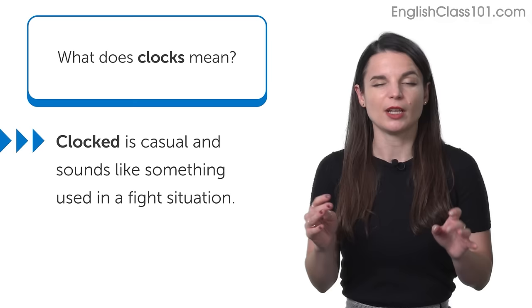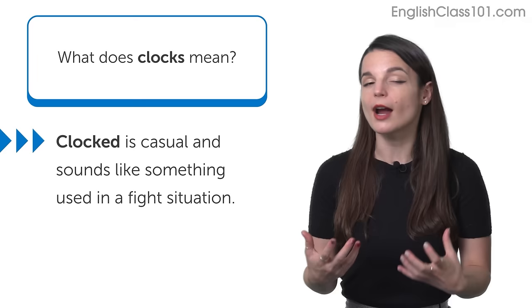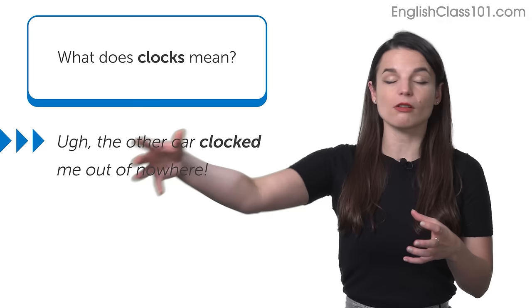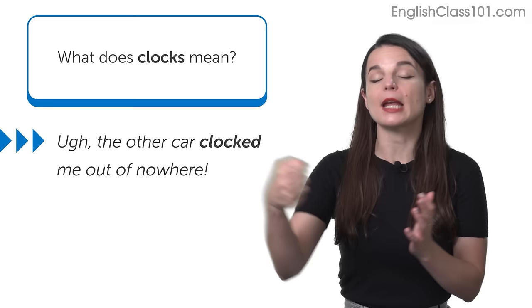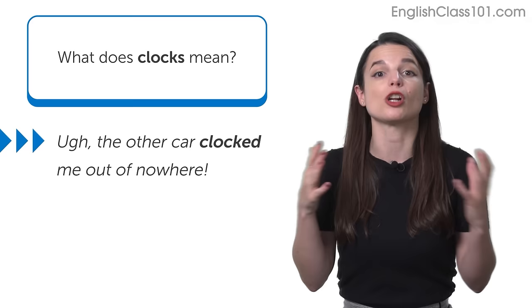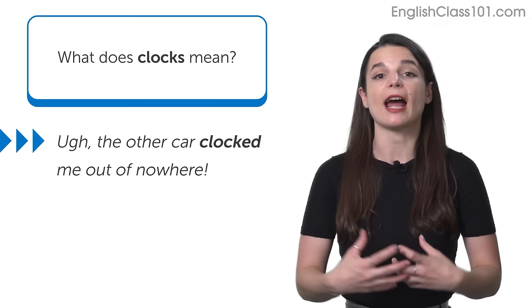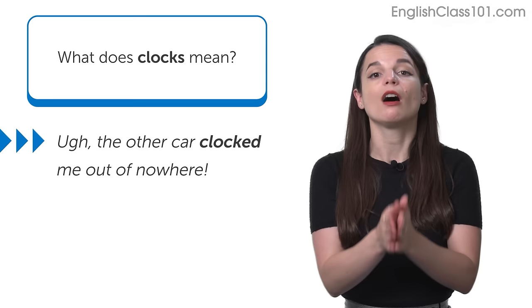So if you wanted to talk about a car accident in a casual, rough way, like maybe if you're describing an experience to a friend or to a family member and not to, for example, the police, you would maybe choose to use the word clock. Like, the other car clocked me out of nowhere. That sounds like you were impacted in a very surprising way and that it was kind of aggressive or a very shocking moment. So clock can be used in this way to talk about hits and impacts and damages in fights and in other accident situations. So this is one use of clock as a verb.